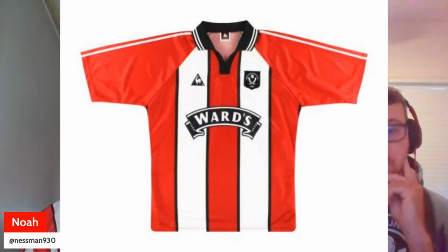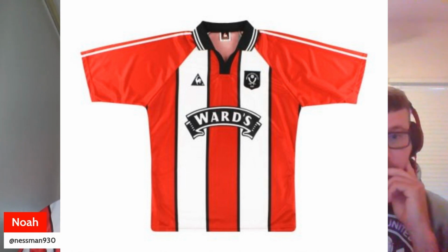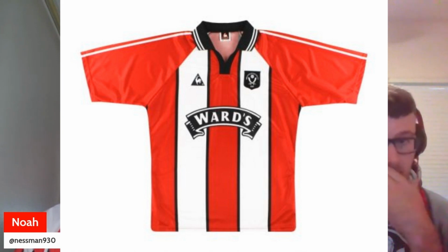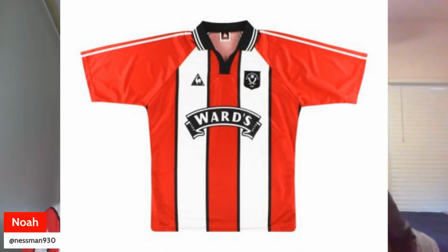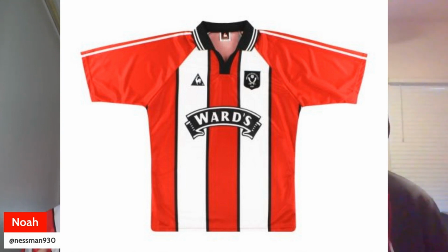So I think it's possible that the 1997 1998 home kit is even better than the 96 97 home kit. Here's the one thing that I'll say: the stripes, perhaps they're a little bit too big, but like I said, I love me some pinstripes. This is a pinstripe kit. It's got that badge that I like so much, and I think even the fact that there aren't red and white stripes continuing to go up the sleeves, that's forgivable because the collar is so good on this one. I do like a polo style collar on a kit.